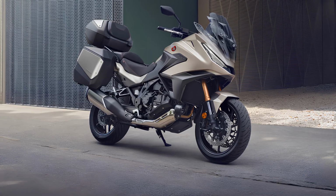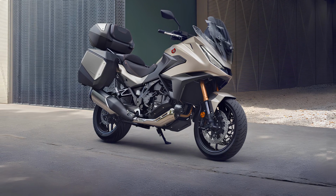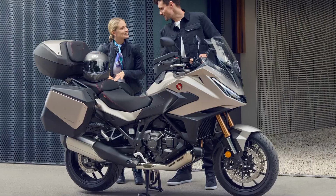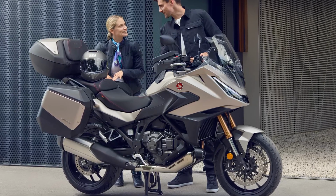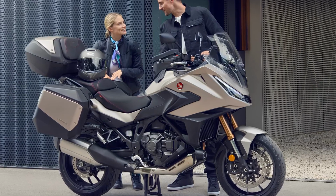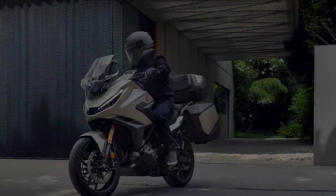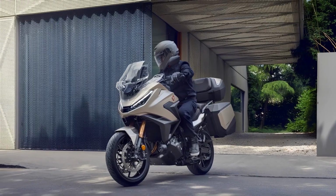The suspension setup, featuring a 43mm Showa inverted fork and a rear shock, offers a plush ride, soaking up road imperfections with ease. With integrated panniers for storage and an upright, comfortable seating position, the NT1100 is a fantastic choice for riders who want a versatile, all-around touring machine that is equally at home on long highways and city streets.